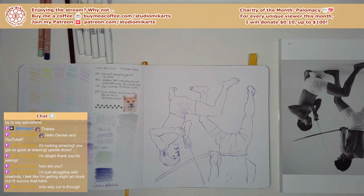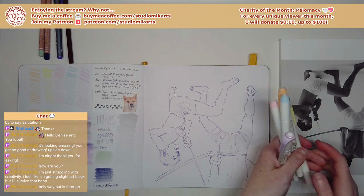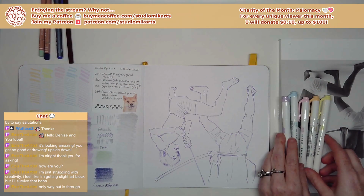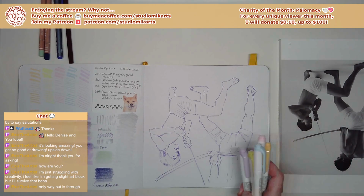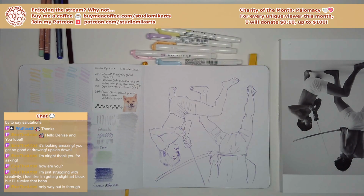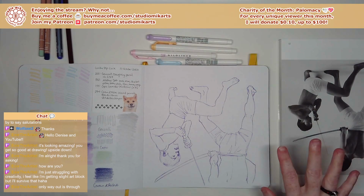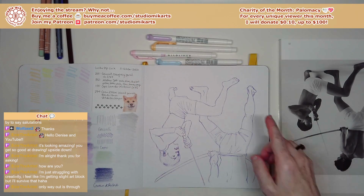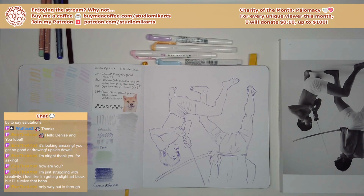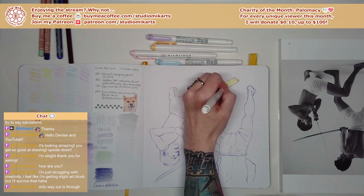Okay, so I think I'm done with this pen. I did the sketch with the pen. So let's use some markers. How do I want to do it though? There are so many things I could do. I can layer the markers. Oh, that would be fun. Okay, I'm going to do just a fun thing. Totally fun. Not going to be doing any technical stuff. I'm going to make a rainbow from the bottom to the top on their bodies. Like their bodies are rainbows. This is going to be fun.